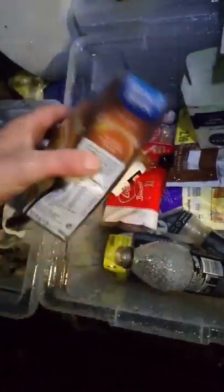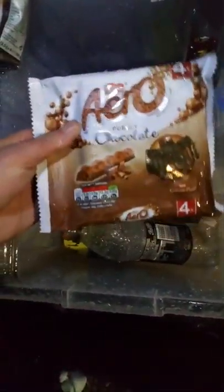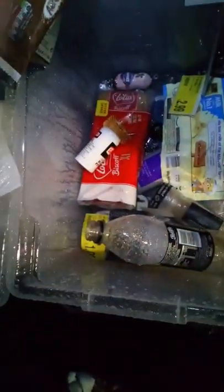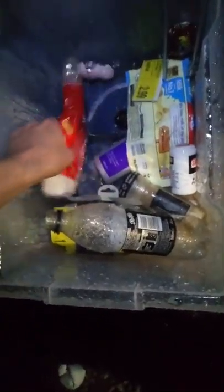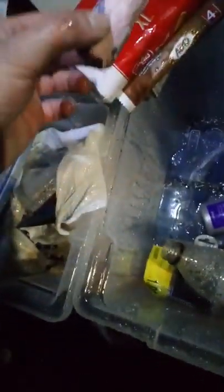Maxwell House cappuccinos. Okay then, we'll have them. That's empty. Aeros, pack of four, purely chocolate. Oh yes. Lotus biscuits. The packaging's wet, but. Well, there's Smarties in there. I'm going to have to take them on. I can't just leave Smarties there. Mini Lion Bar.